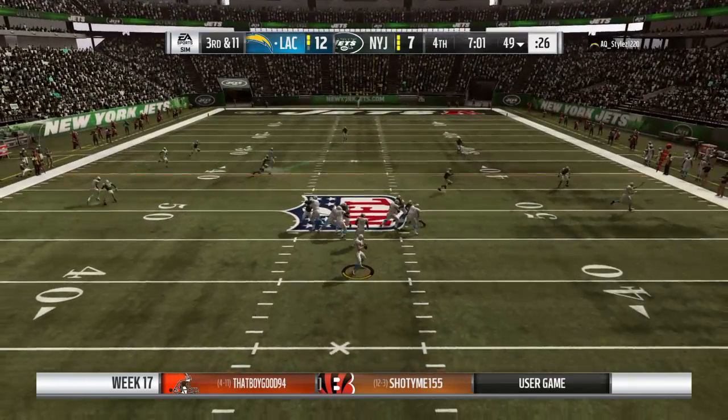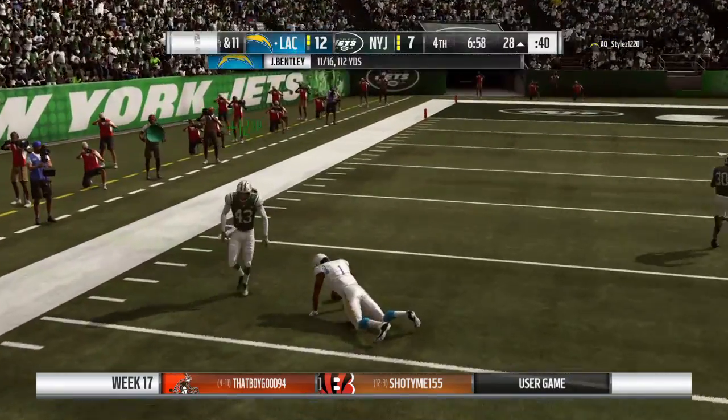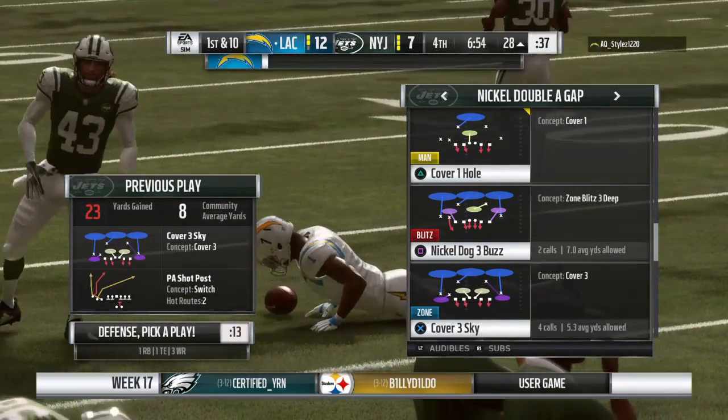They'll look to throw here. Oh, did he hang on to it? He did on the dive. Nice grab. They're able to convert on 3rd with a solid gain of 23.